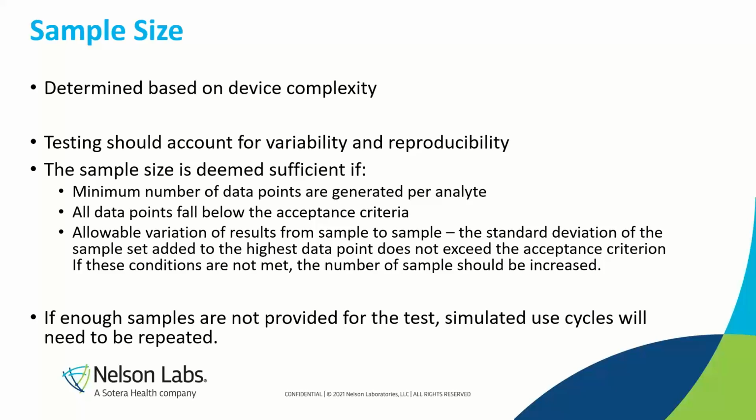So to sum up, the sample size for test articles is going to be based on device complexity. So again, that's how the device is used and the geometry of the device. And then you're going to need to account for variability and reproducibility. So ultimately, your sample size is going to be deemed sufficient if the minimum number of data points are generated per analyte, and that's going to be based off the device complexity. If all the data points fall below the acceptance criteria, and if there's allowable variation of the results from sample to sample, meaning when the standard deviation is applied to the highest value, is it below the acceptance criteria? If it's not below the acceptance criteria, then you'll have to do additional testing and increase your sample size.